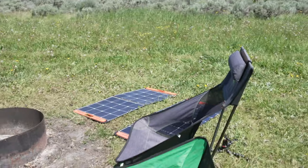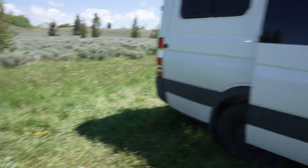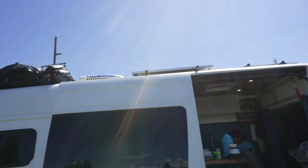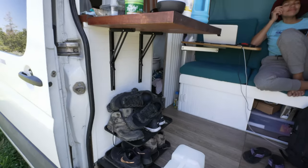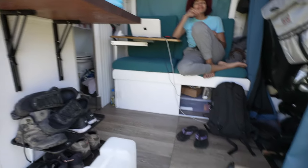We got a solar panel set out. That helps keep everything charged, and we've been doing really well. We're at like 90% battery right now. It's been nice and sunny, which helps. And we've been doing a lot of cooking and heating up the diesel heater, a lot of high energy consumption stuff, so we're really happy our batteries are holding up.